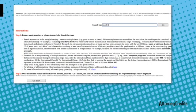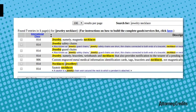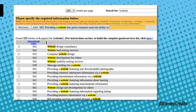You see jewelry there, but suppose I wanted to be more specific, suppose I want to put in pet jewelry, click that, and I could put that in. And I can also do the search a little bit more detailed. I could type in jewelry necklace, and this is the sort of thing that I get. And I can put in necklaces over here, jewelry, and I check that, insert checked entries, they're all there. Occasionally, you might do something. You're inserting something like a website, and you get something like this. Providing a website that gives computer users the ability to blank, and you just fill it in.